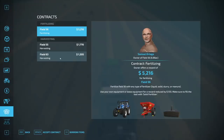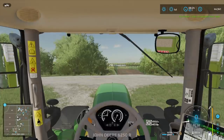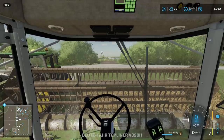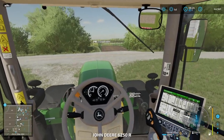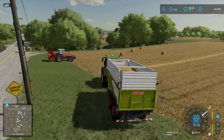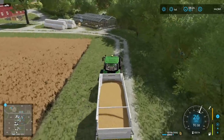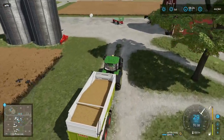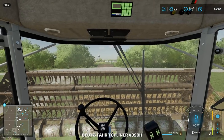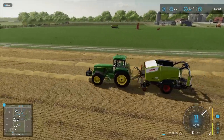Okay, so a couple things are going to happen here. Field 55, let's go ahead. I'm going to go ahead and accept that contract. I want to see. Well, let's see. Wait. Oh, he's at max weight. Oh. So we're only going to have about 20,000 in wheat? Really? That's it? Kind of thought we'd have more, but hey.